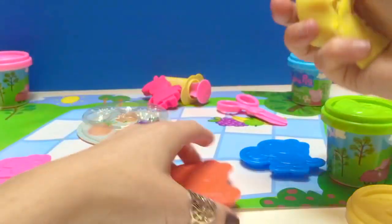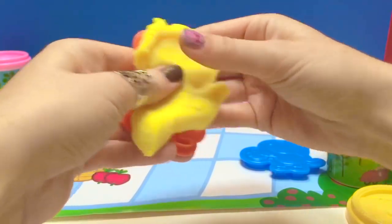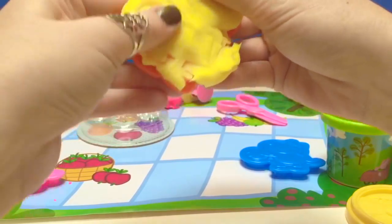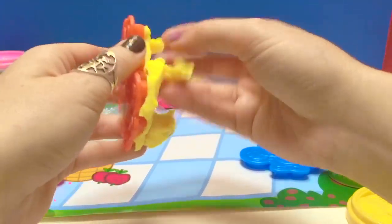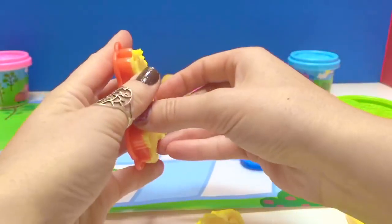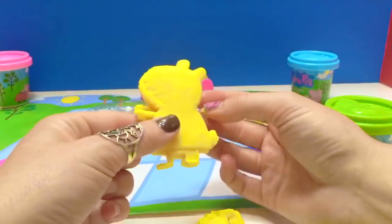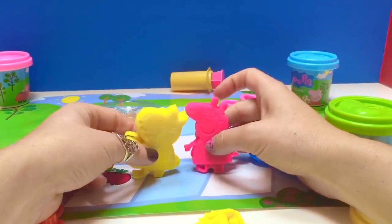Okay, take a chunk of yellow, push it in the mold, and again in every nook and cranny. We want her to have arms and legs and feet. And we will pull her out ever so gently. Okay, and there is Susie Sheep. Susie Sheep and Peppa are going to have a picnic.